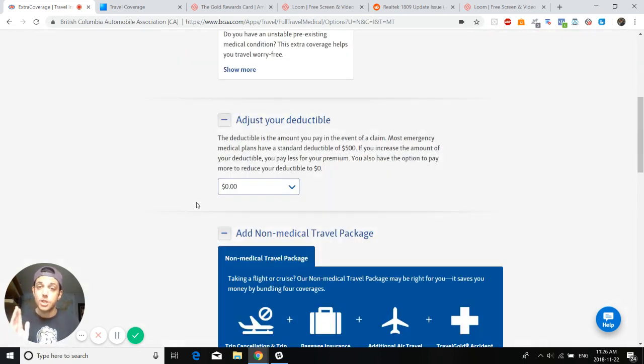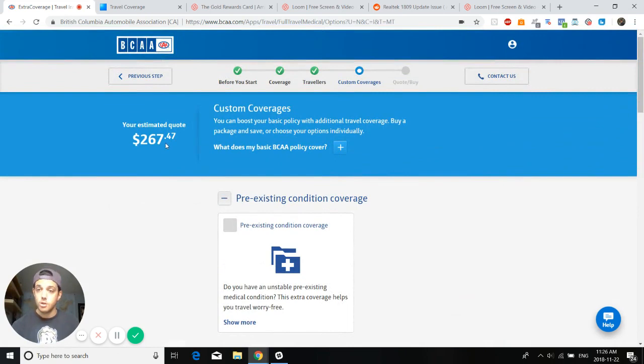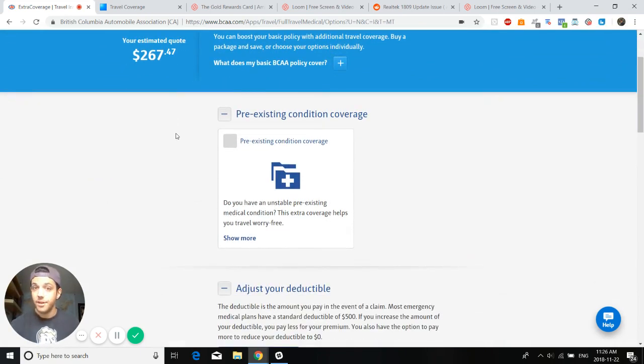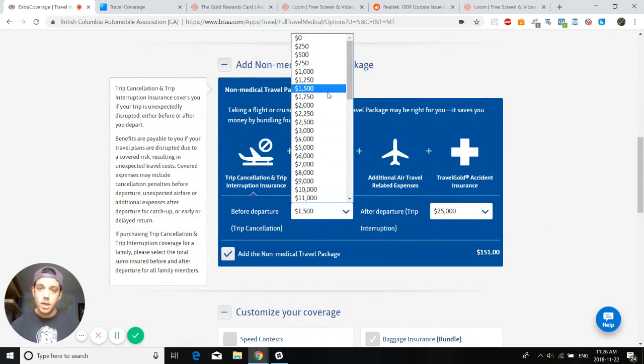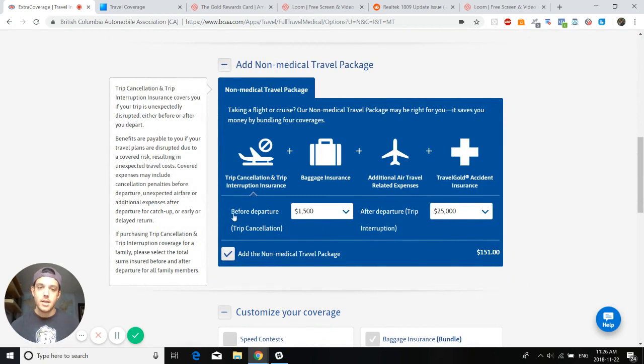So let's just match everything with the Amex. So it goes back up to 267.47 for this coverage. And you're going to want to add the non-medical travel package and before departure flight cancellation insurance. So flight interruption insurance covers you up to $25,000 for everyone. That's a part of it. Don't really worry about that. Amex is $6,000. It's not going to be that much for flight interruption insurance.